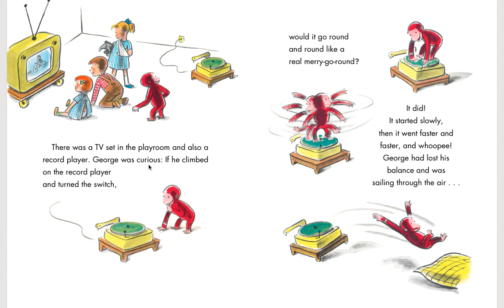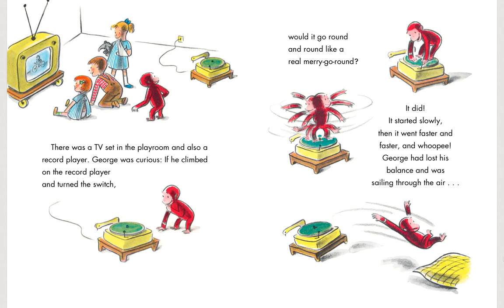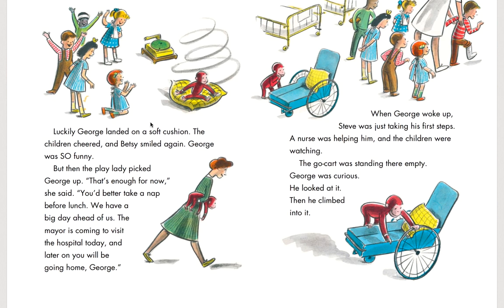There was a TV set in the playroom and also a record player. George was curious. If he climbed on a record player and turned the switch, would it go round and round like a real merry-go-round? It did. It started slowly, then it went faster and faster. Whoopee! George had lost his balance and was sailing through the air. Uh-oh. Luckily, George landed on a soft cushion. The children cheered and Betsy smiled again.